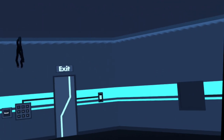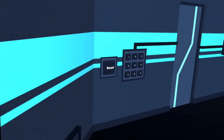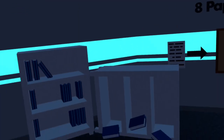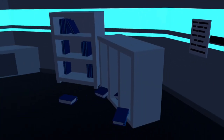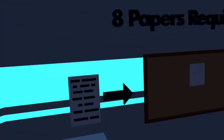Okay, I have to find the code here. Can I use this somewhere? Maybe I can use this here. So there's something broken up there that maybe I can fix. Look at this. Glitch GG. Okay, maybe this is important. 8 papers. Is this the first paper, maybe? Okay, so I have to find papers somewhere in this room. Oh, I can press these. Is this supposed to be a paper, maybe? Probably not, but I will put it here now.